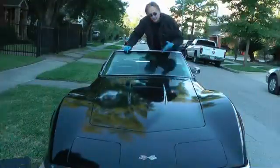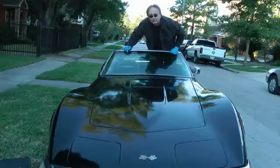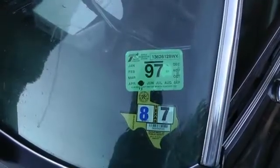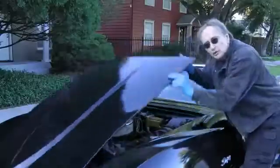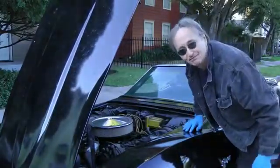It's time for ScottyKilmer.com. I just had this vet towed over to my house. It sat in the garage for 15 years. Hasn't been driven since '97. So now I'm going to show you how to get a car running that's been sitting for years.